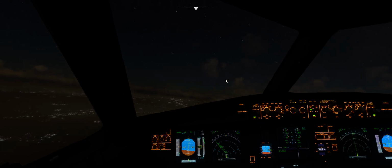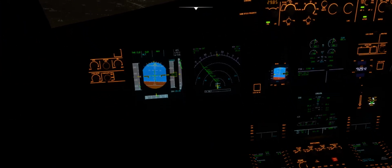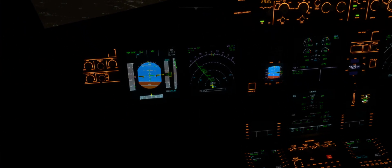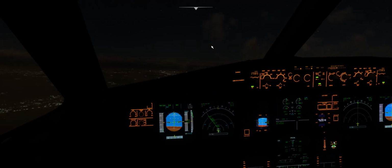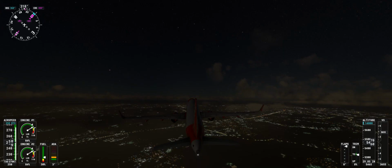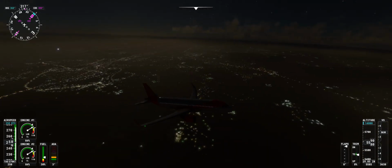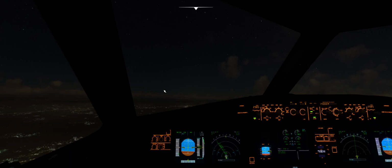Lovely thing about this A320, specifically this one, is speeds, altitudes, everything is managed pretty much, so you can go really hands off with it if you want to, which as a bit of a simplistic simmer, I love.